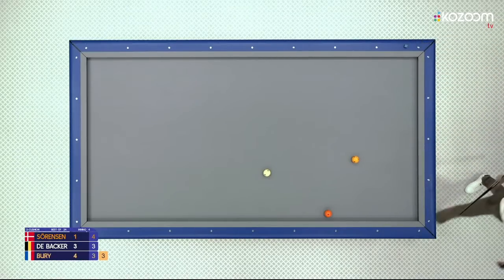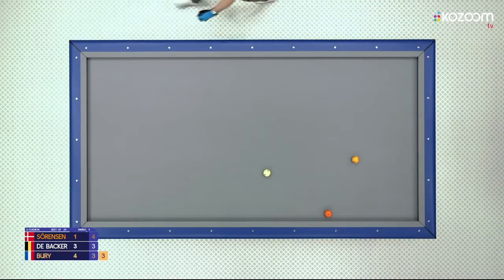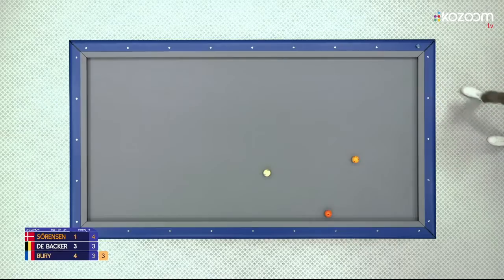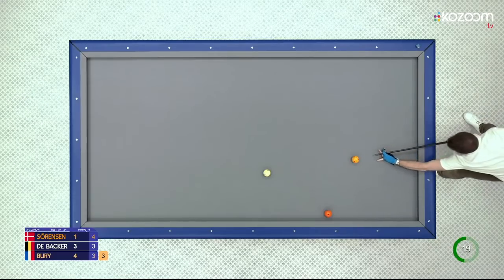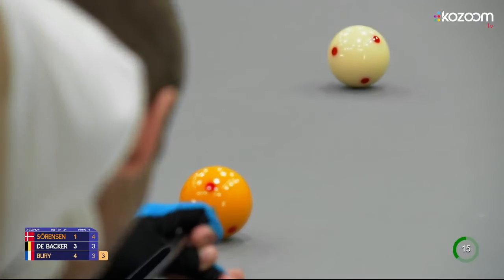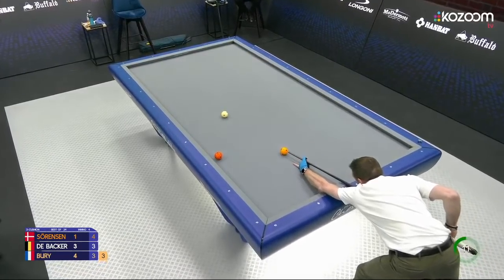Not the best of caroms on orange, but still in pretty good shape here. It's always nice to get a very good position like that in your second or third point in a run. You can settle down and really start building up your run. Here he needs a little draw. Not super easy.